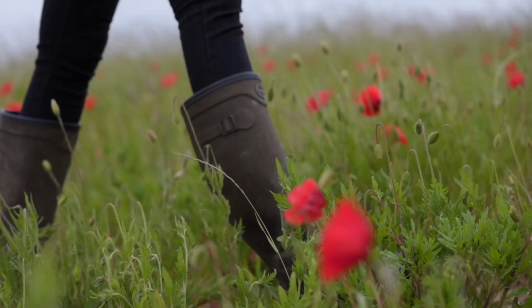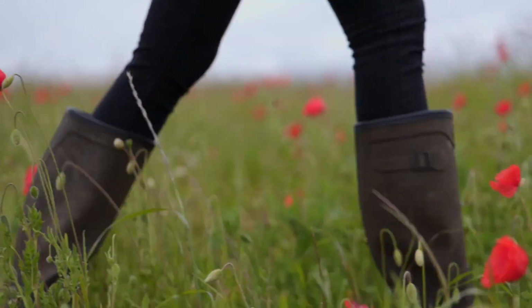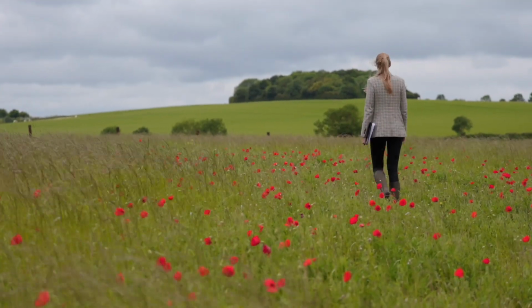Biodiversity net gain is part of the Environment Act, which requires developers to deliver a minimum of 10% biodiversity net gain, and they can do this by creating habitat or enhancing habitat on their development site, but also off-site.